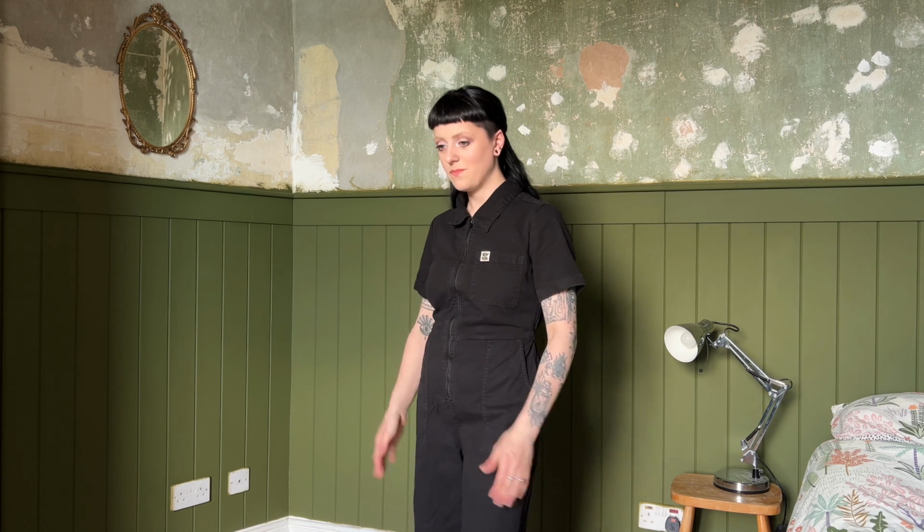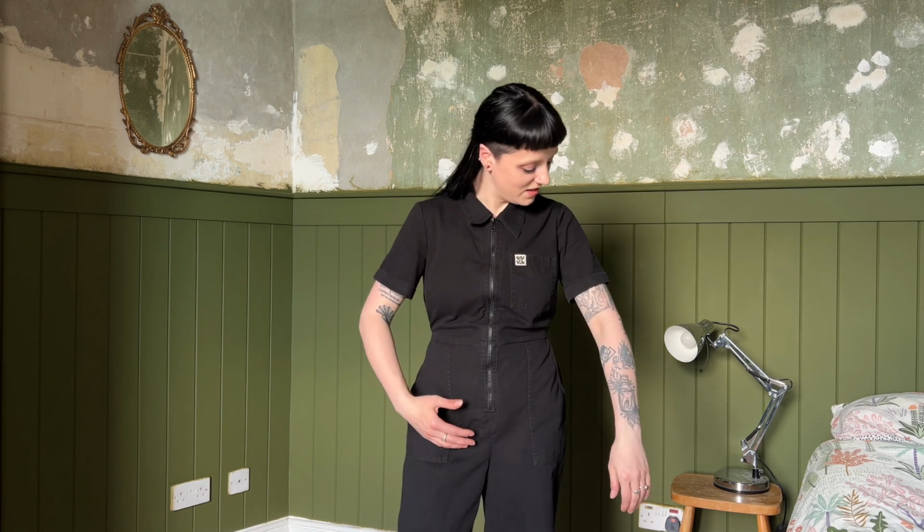And I feel like it's just one of those, I love jumpsuits because you can just chuck them on, you look like you actually made the effort to get dressed, but you don't have to put an outfit together because it's just an all-in-one. It's comfy, I feel like I look smart in it, and I don't know what else I can say about this. I rave about this all the time. I'm always telling people they need to get the Lucy and Yak jumpsuit because it's great.